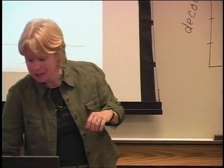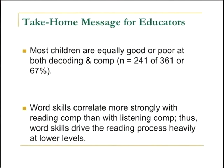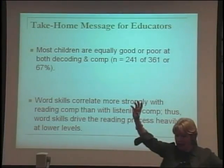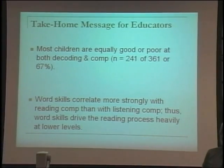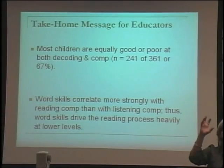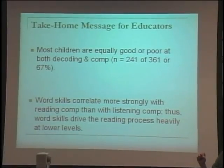Let's talk about what this means then and the implications it has for instruction. What's the take-home message for educators? The take-home message is this: most children are equally good or poor at both decoding and comprehension. If you remember, it's 241 of the 361, 67% of that population is equally good or equally poor, approximately, at decoding and comprehension.